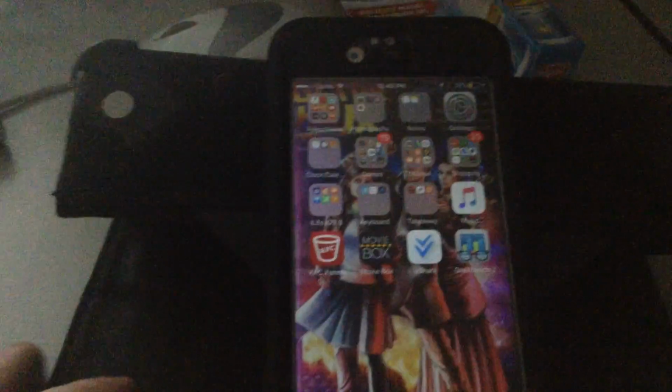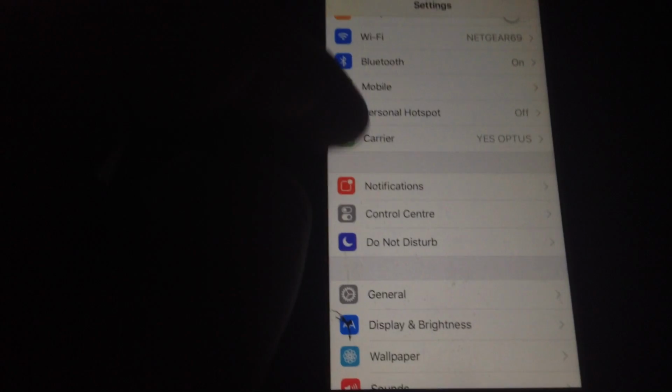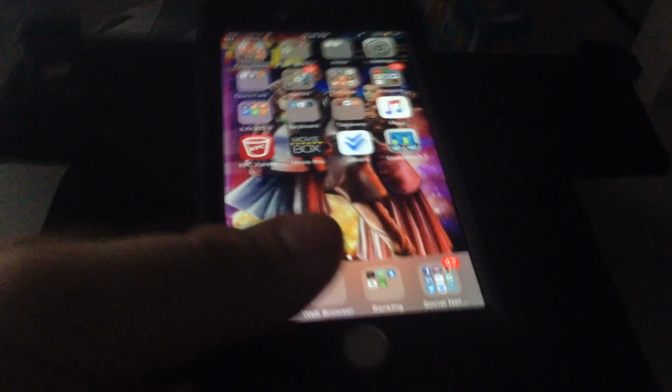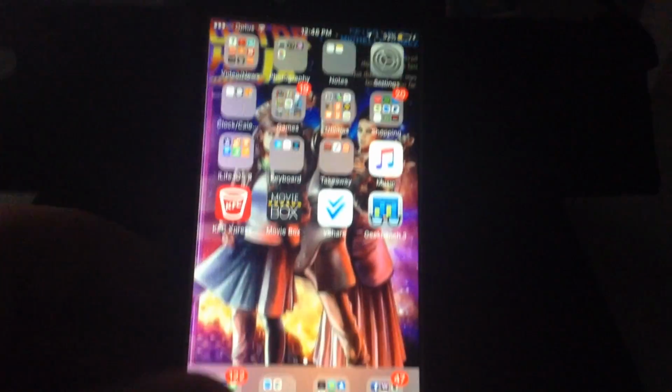So here it is, iPhone 6. What we're going to do is show that it's running iOS 9.0.2. Let's go to General. It says the software is up to date. As you can tell, not much has changed, just more of an under the hood fix. I'm trying to get it to sit in this iPad case.